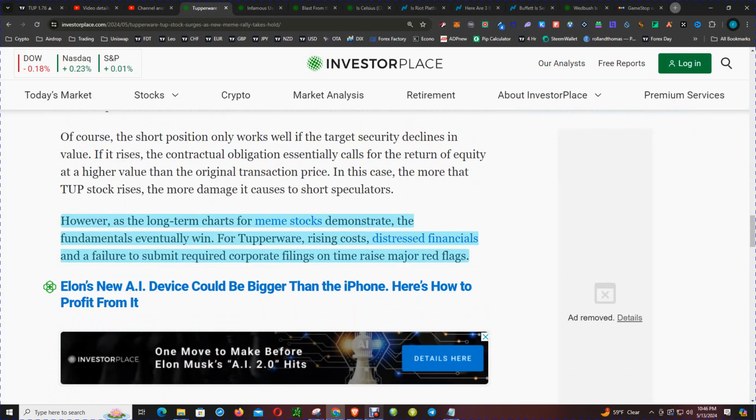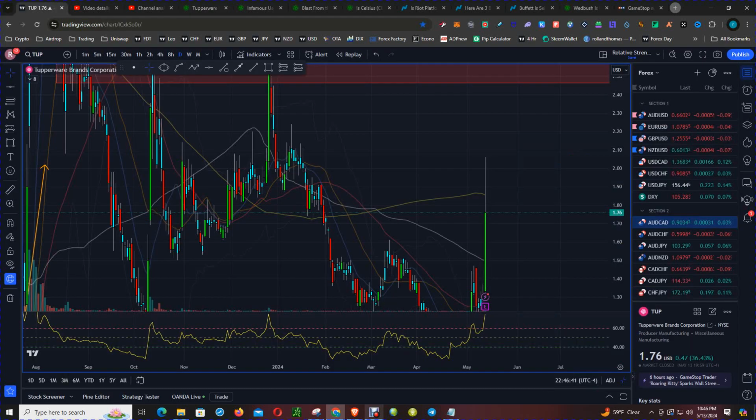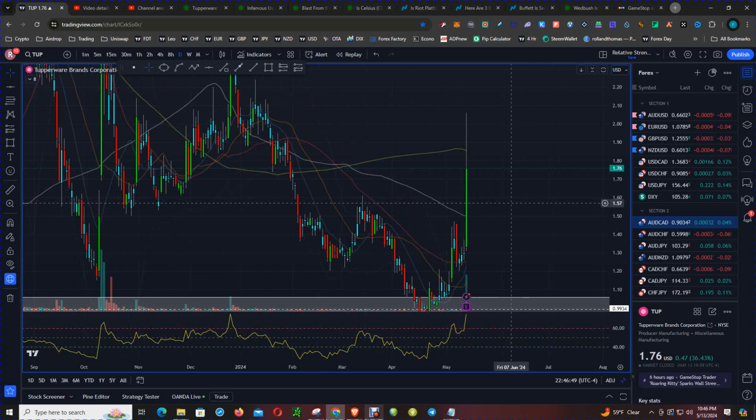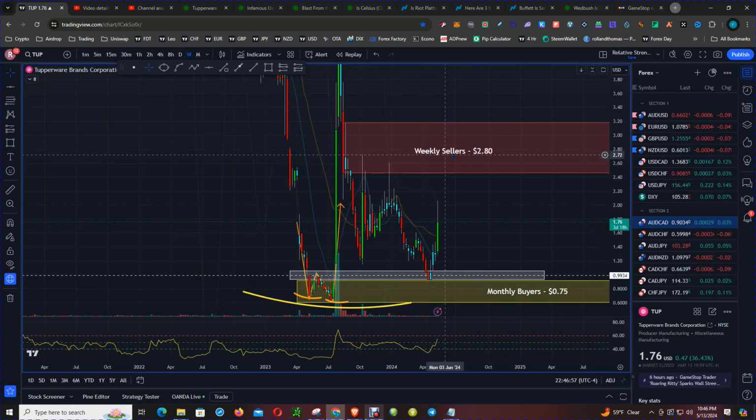However, as the long-term charts for meme stocks demonstrate, the fundamentals eventually win. For Tupperware, rising costs, distressed financials, and a failure to submit required corporate filings on time raise major red flags. But as we saw in 2020 and 2021, if WallStreetBets and the meme stock traders want to push up price, it doesn't matter about the fundamentals. So if price continues to move higher on Tupperware, take some off the table at this weekly sellers level at $2.80.